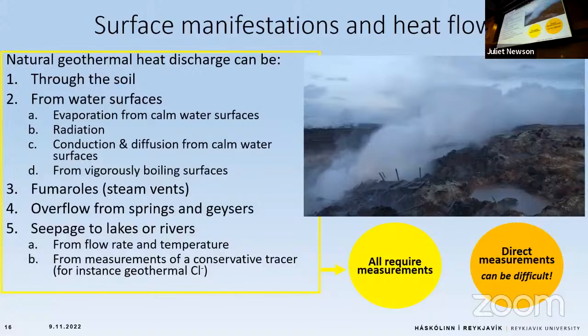Even if you can't see it, often there is some moisture coming through there, some evaporation. It doesn't have to be boiling, it can just be dampness evaporating. And you can tell that quite often if you put your hand on it and feel it getting damp. So calculating the heat flow then becomes a little bit trickier, but you still can do it. And then you've got the heat discharge from water surfaces. So you've got evaporation from the water surface, you've got radiation, conduction, what else? And then you've got the turnover from a vigorously boiling surface. And there are formulas that you can use for all that.